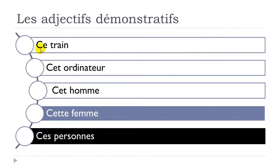Okay, so let's see a few examples now. The first one, I did take this train. Train is train, so it's masculine. It starts with T, so no problem. You will put this ce train. Ce train, it will be translated like this train.